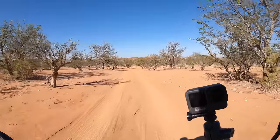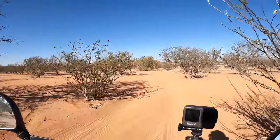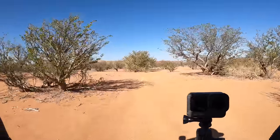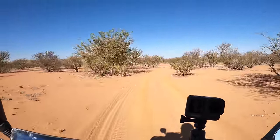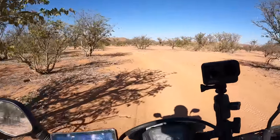Track. So at some point the river must have dropped some water here, because otherwise these trees would not be able to grow here, I'd say.